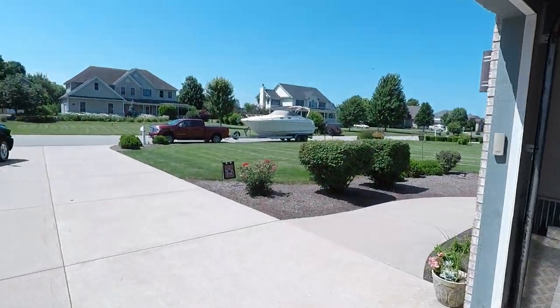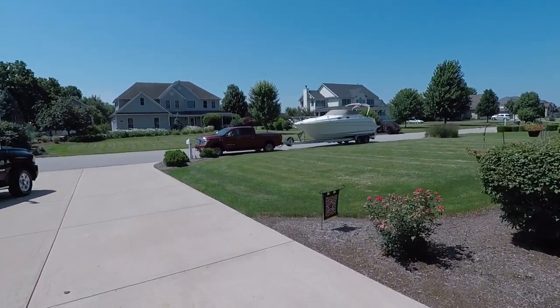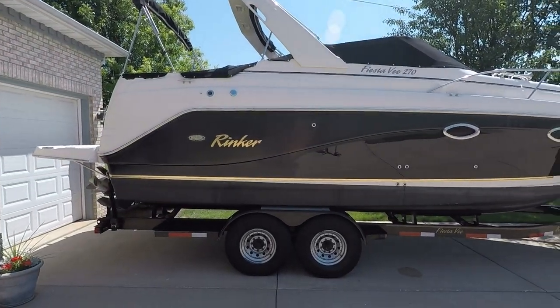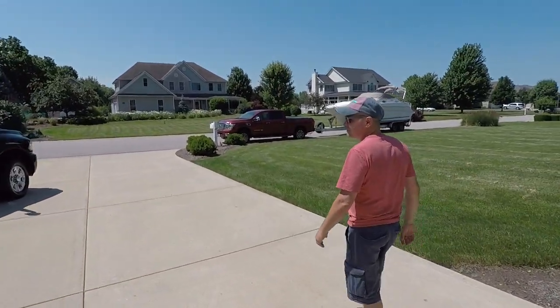So there is the crew of half nuts, second edition with this new diesel Titan. And of course we get the mighty Ram hooked up to the nice Rinker. So what do you say we go boating, Sir William?